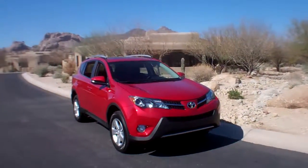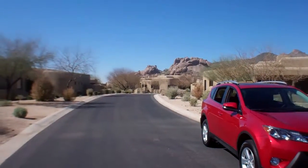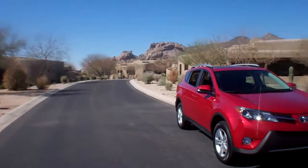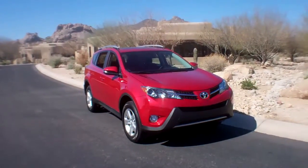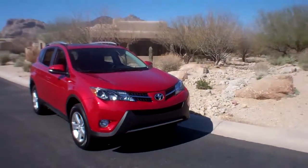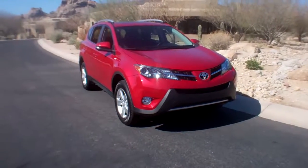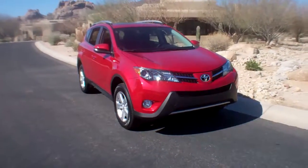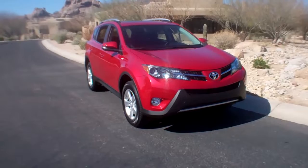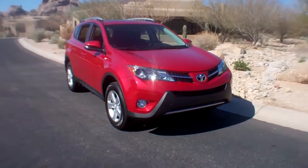This week we're enjoying ourselves at the Boulders Resort right outside of Phoenix, Arizona. Really pretty country, folks. We got a chance to drive the 4th generation Toyota RAV4. This vehicle is really nice. They've done a lot to it. As a matter of fact, they've sold 1.7 million of these vehicles. And the best thing about them, how about this? 80% of them are still on the road. This vehicle will be sold in over 150 countries.